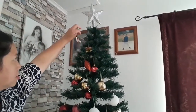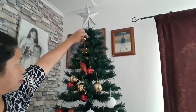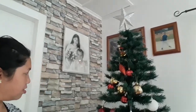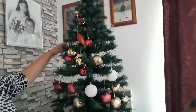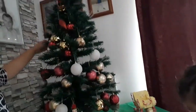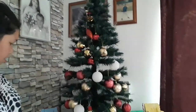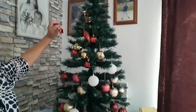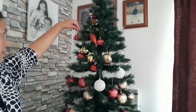Oh, Mommy, look. This Christmas snowflake. What else have you got? Look, Mommy, I put the glittery snowflake there. Mommy, can you put these Christmas ones on? I'm gonna give you the balls, Mommy, because I can't really reach higher.